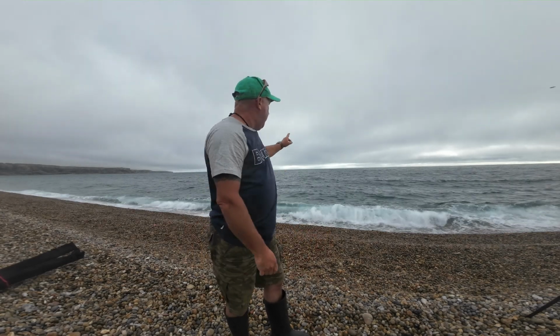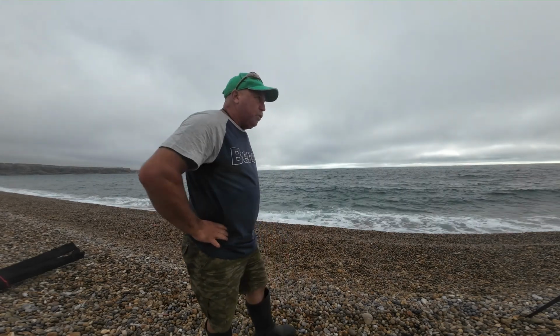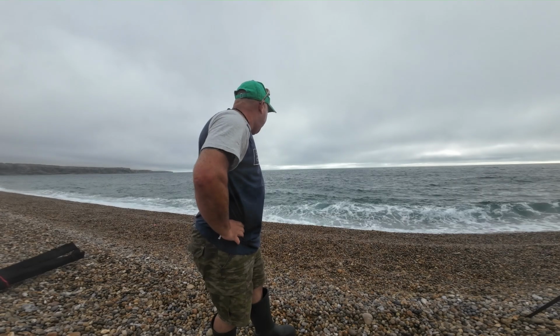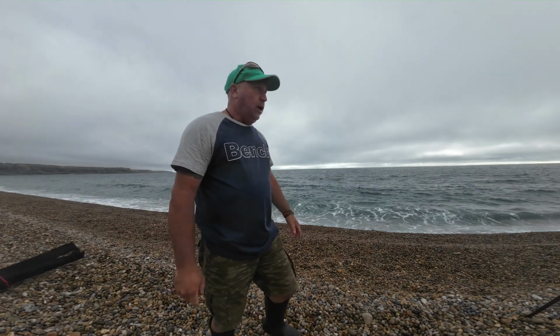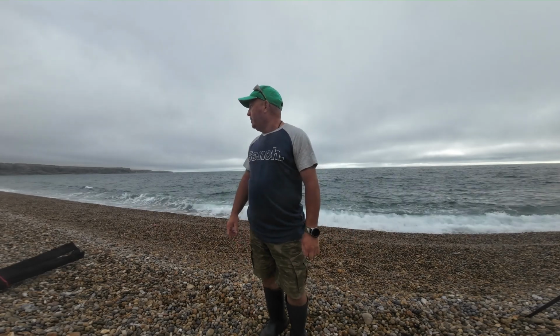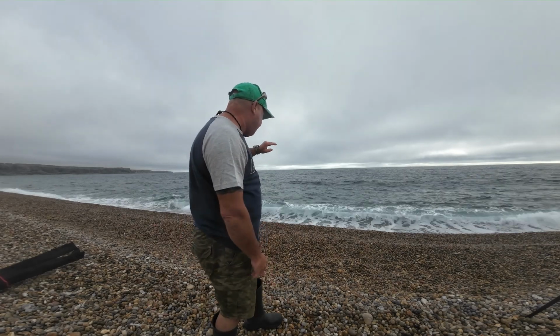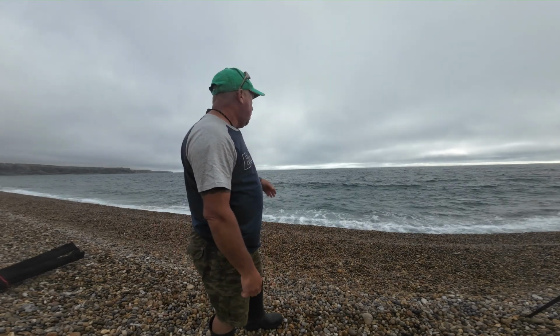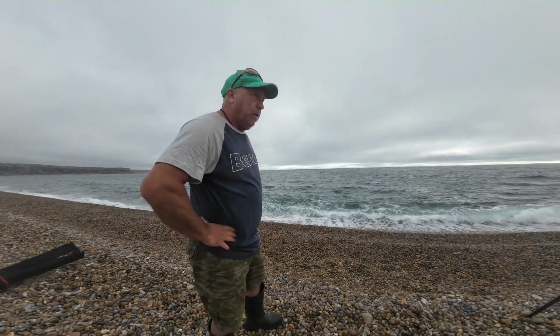But I'm looking at the sea now and I'm thinking it's churning up. It looks like it could be a good prospect tomorrow. We'll see. But yeah, Portland end has not produced for me today. But hopefully, fingers crossed, tomorrow we can get into them. I'm just looking at that now, thinking if that keeps churning up as it is. But we'll see what the waves and everything are like tomorrow.